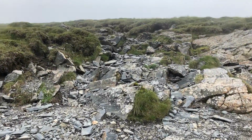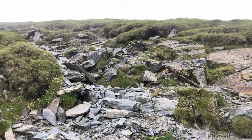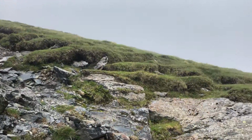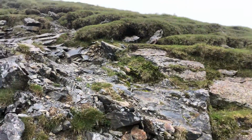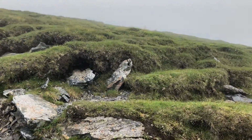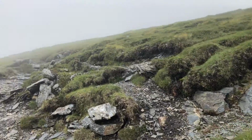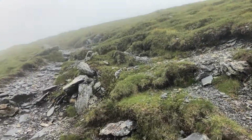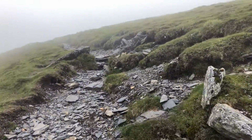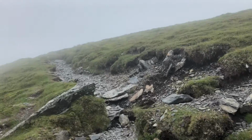But don't let me put you off. It was good, enjoyed it, but in comparison to the other 2 that I've done that I mentioned, Crib Goch and Striding, a little bit easier, I think. Anyhow, I'm sure if you think otherwise, just drop us a comment down below. No problem. It's different for everybody, isn't it? Right, anyhow, let's crack on.